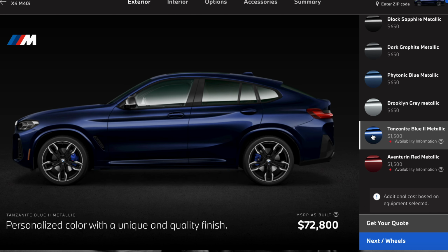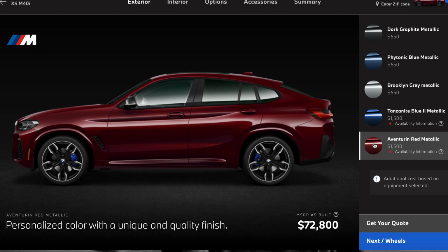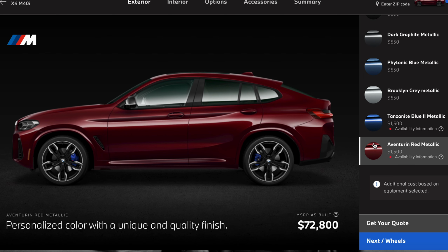Tanzanite blue metallic. I'm never into this type of color from manufacturers where it's blue bordering on purple. Maybe you're different. Or if you don't want to pay $1,500 for that, you could pay $1,500 for Aventurin red metallic. So of all these colors, which would you pick?